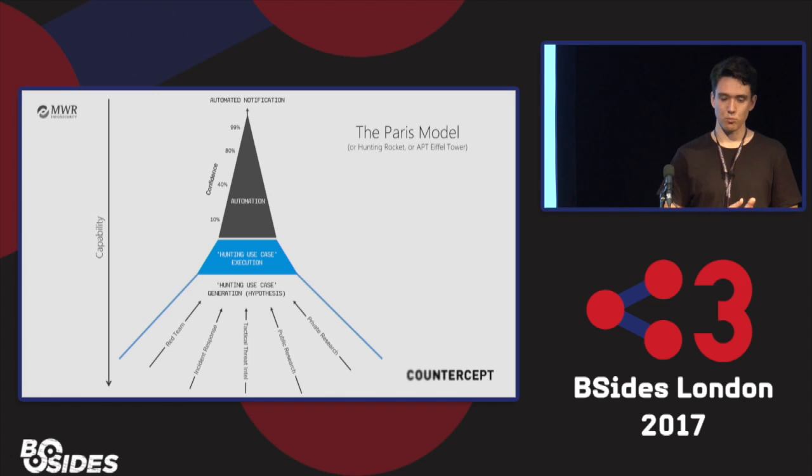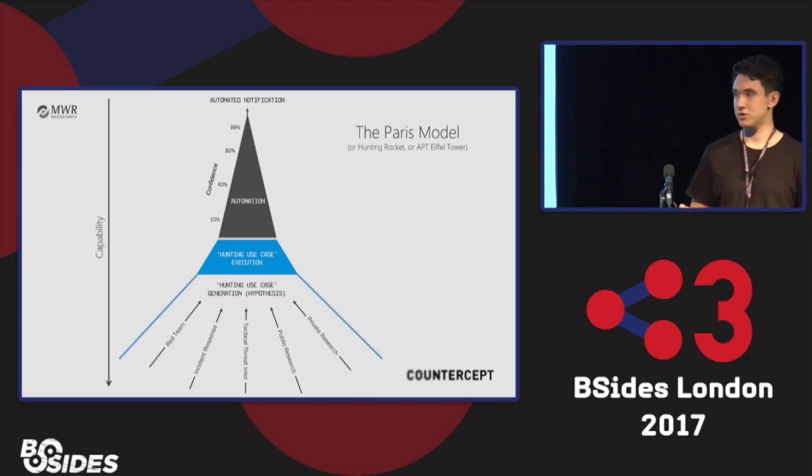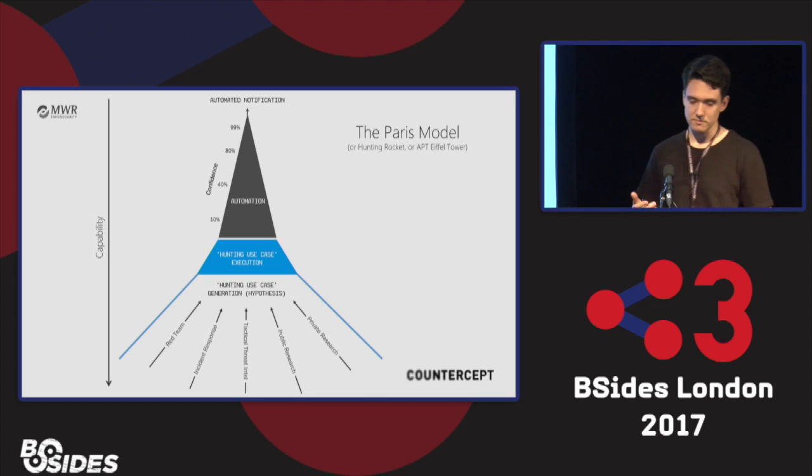So at Catacept, we developed something that we call the Paris model. And this really describes the way that we do threat hunting. It's a research-driven approach to use case generation.